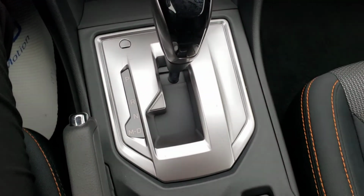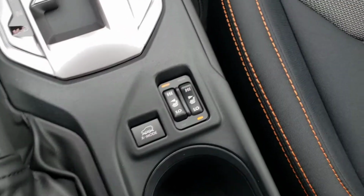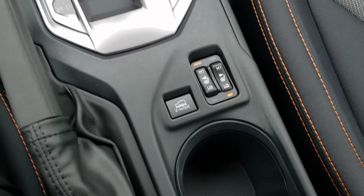It is an automatic transmission with manual drive mode, so we have our paddle shifters, upshift behind the right side of the steering wheel, downshift behind the left. Down here, heated seats, high and low for both the driver and passenger. X mode is kind of like 4x4 low in a pickup for that really rough stuff.